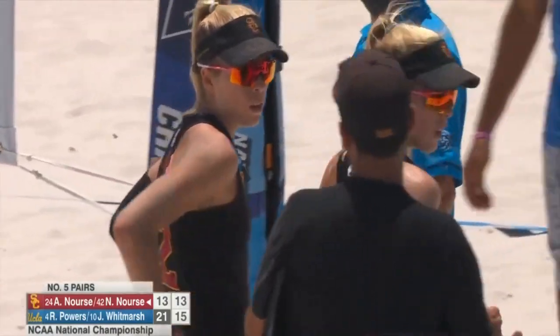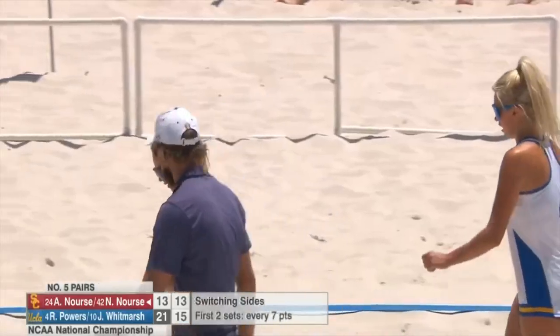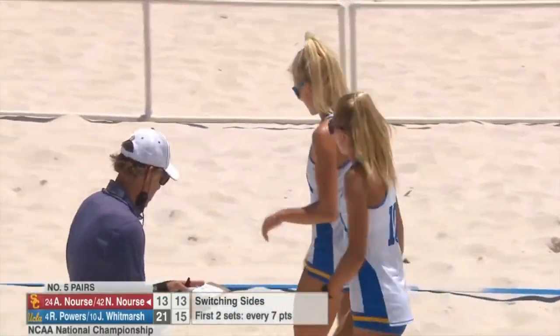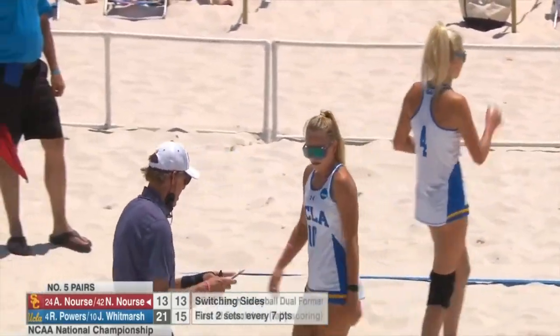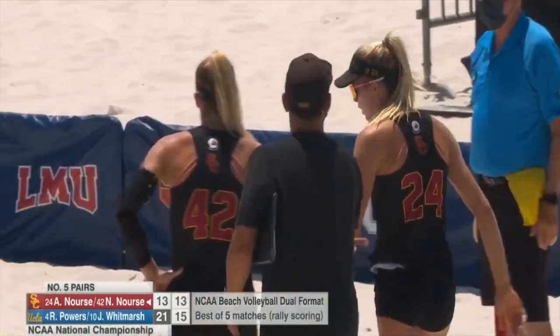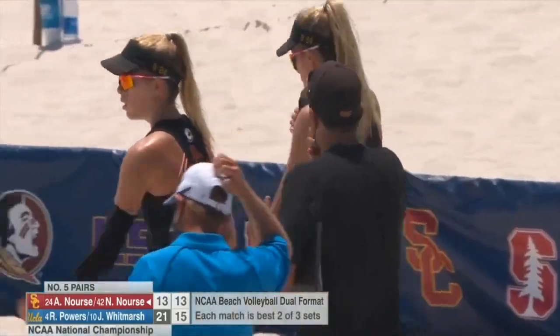So side switch here. Gustavo Rocha from Brazil as well, the assistant for USC, talking to Audrey and Nicole Norse on the side change. And then you saw Stein Metzger there with the UCLA pair.